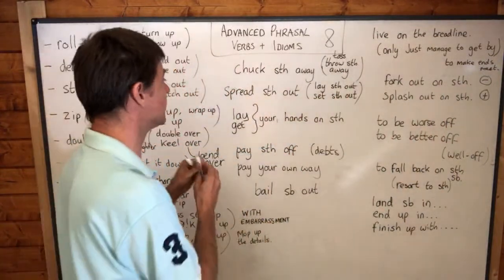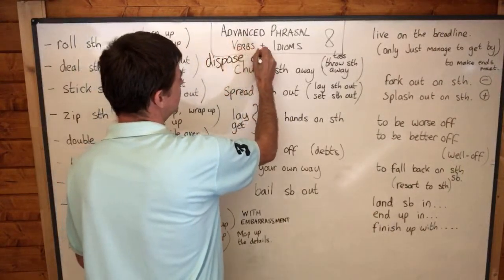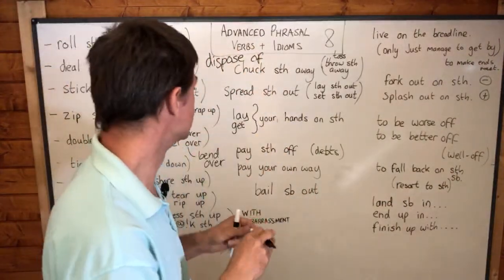It means dispose of rubbish. Dispose of is another good kind of phrasal verb, really. It's not quite a phrasal verb, but it's got a verb and a preposition, so it's very similar.